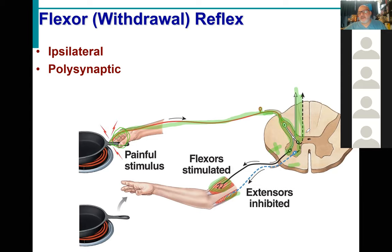And notice they also send information to our brain. This is when you curse. When that signal gets to the brain and goes, hey, I touched something hot, ouch. All right, after the fact.